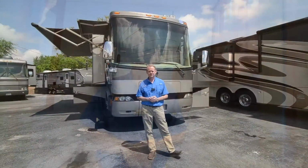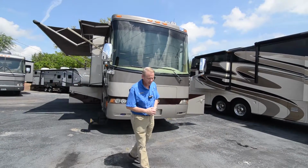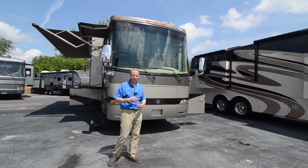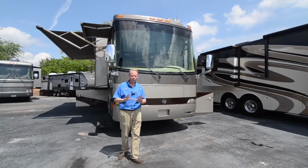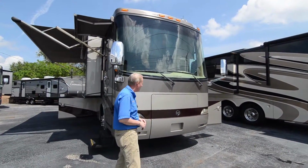Let's go ahead and head on out to the outside. Okay, let's go ahead and start the exterior portion of this tour. Again, this is the 2006 Holiday Rambler Endeavor 40 PRQ floor plan, 40-foot long diesel pusher with 4 slide outs. It's again a one-owner coach with 55,500 miles.